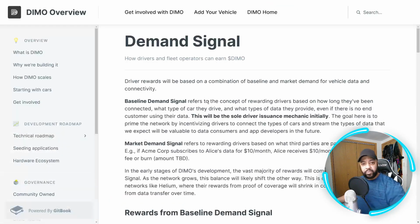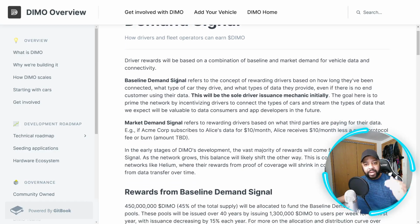We're not going to go through the complete breakdown. There's a lot of information here. There's 2 things though I do want to go over with this. Okay. So the baseline demand signal and the market demand signal. So first, this baseline demand signal refers to the concept of rewarding drivers based on how long they've been connected, what type of car they drive, and what types of data they provide, even if there is no end customer using their data. So this is a big thing.